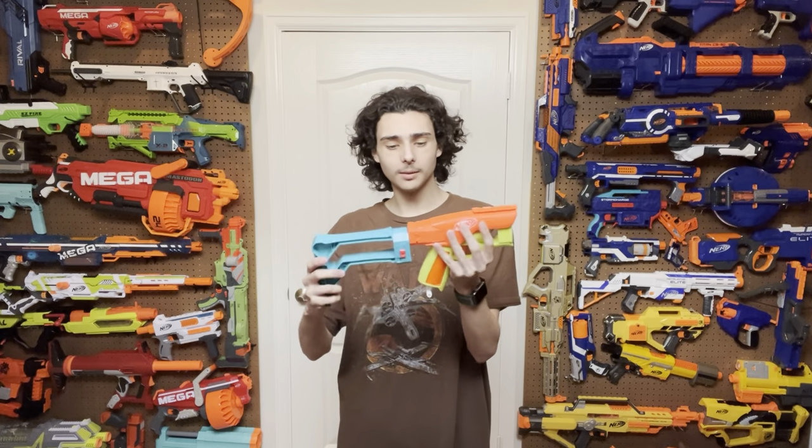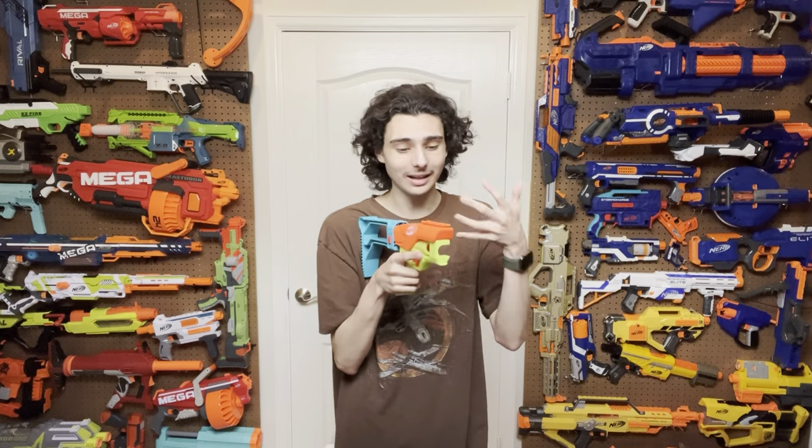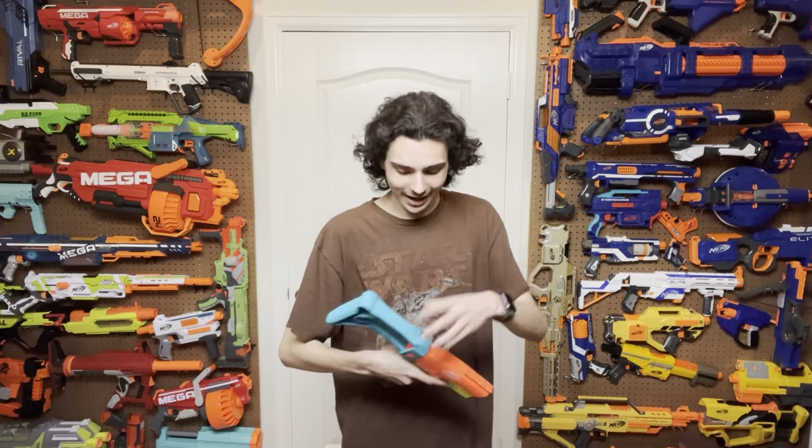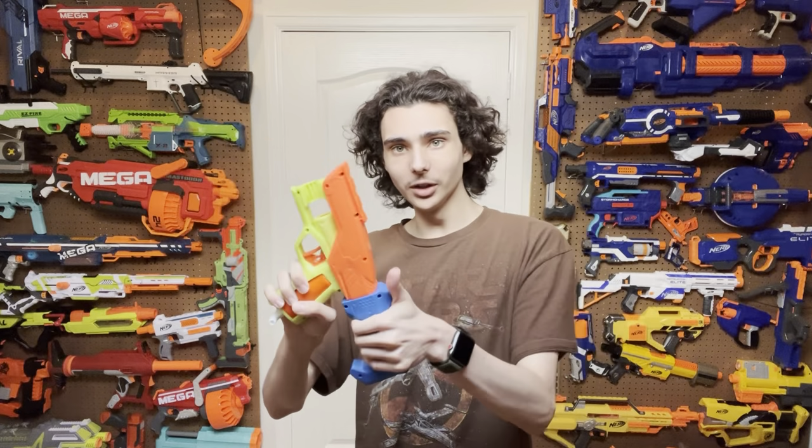Now for the moment you've all been waiting for, the stock attachment point. How well does it work? Yeah, it works. It's a stock attachment point on a teeny tiny little blaster. And it even works with the proprietary stock that the Wielder came with. So that's really cool. But here's the big problem.